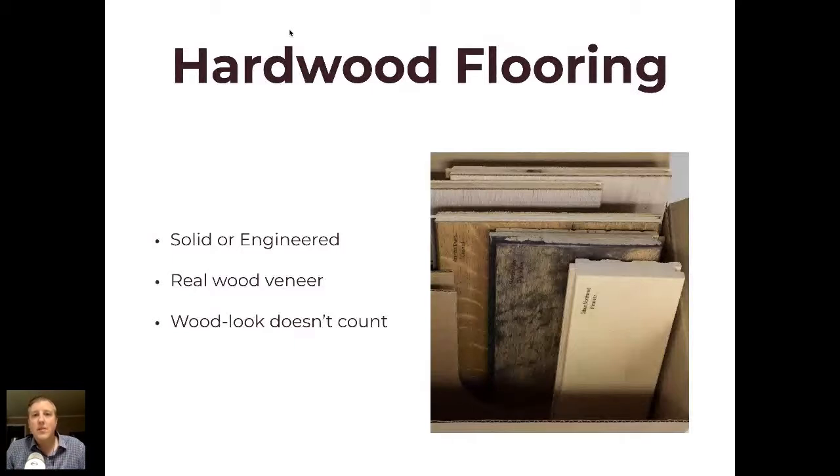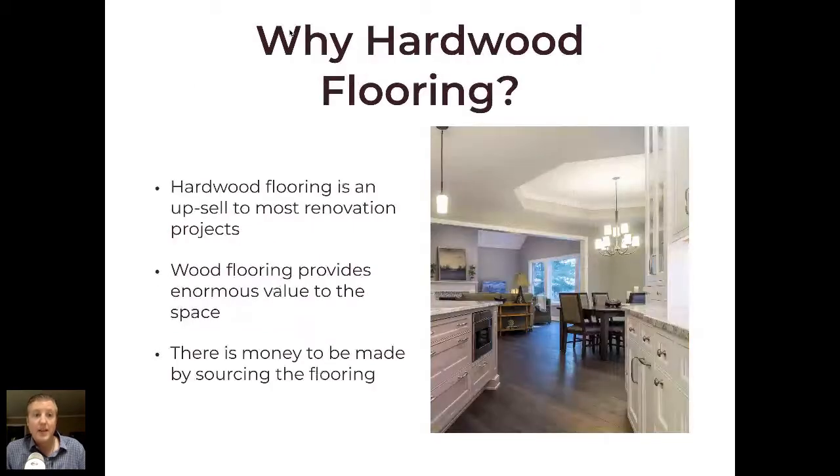Okay, so let's talk about why hardwood flooring. When you're doing a renovation project, hardwood flooring is usually an upsell to most of those projects. It is something that your clients are going to want. It provides enormous value to the space, and there's money in it for you in sourcing that. So we'll talk a little bit about that.